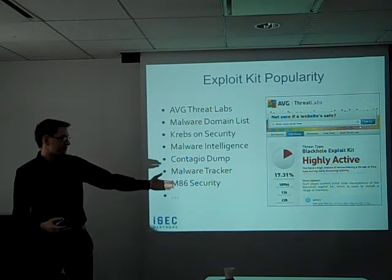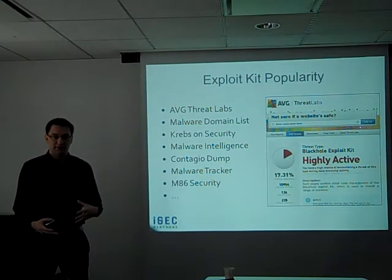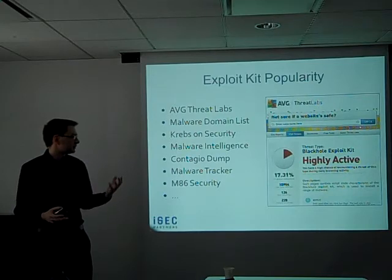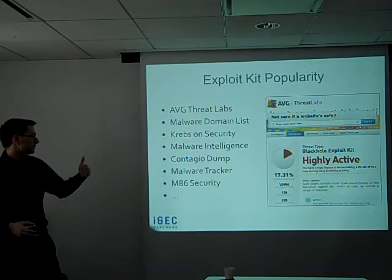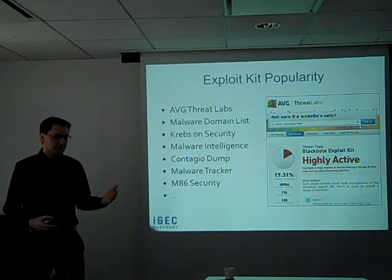AVG Threat Labs, the screenshot over here, they use different browser plugins and desktop software in order to match up this data. For their customers, the Black Hole exploit kit was the number one web threat that was affecting them around mid-April. And this is the same thing that Dean was seeing. I just got data before the Black Hole exploit kit became very popular. Malware Domain List, Grubs and Security, all these guys track the proliferation of these different crimeware packs.